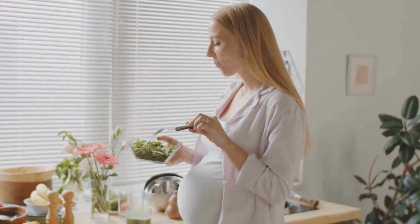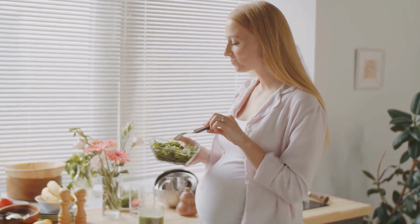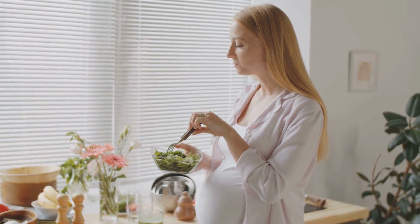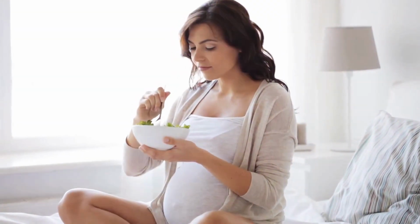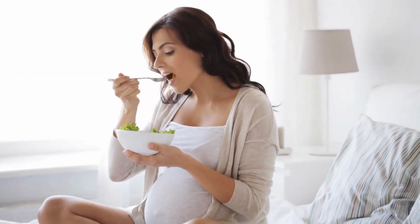Iron is another key nutrient. During pregnancy, your body needs more iron to make extra blood and help your baby grow. Iron-rich foods like spinach, lentils, lean meats, and fortified cereals can help prevent anemia, a common issue during pregnancy.